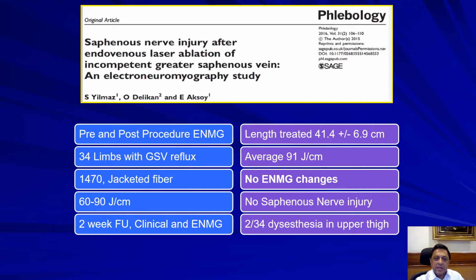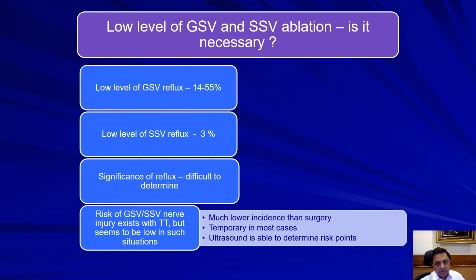This was a very good study which showed the incidence of saphenous nerve injury after endovenous laser ablation. It was an electroneuromyography study in which 34 limbs with GSV reflux were studied. It showed that if you give a good amount of tumescent anesthesia, there is no ENMG change and no saphenous nerve injury at all at 2 weeks of follow-up. And this was in the presence of a good amount of tumescent anesthesia. Only 2 out of these 34 patients had a mild degree of dysesthesia in the upper thigh.